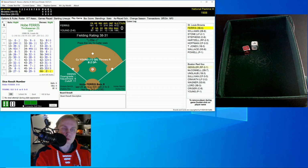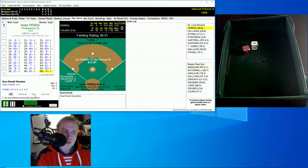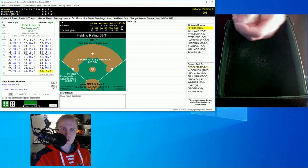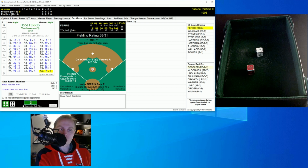Well, hi again, everybody. And for the third straight time, we have the St. Louis Browns at the Boston Red Sox. The Browns are 2 games out of first, Red Sox 1.5. Everyone's trying to catch up to Cleveland. And we'll see how this one works for the Red Sox, who have Cy Young on the mound. Cy Young, of course, 3-6 is his record. Good ERA, not a great record.